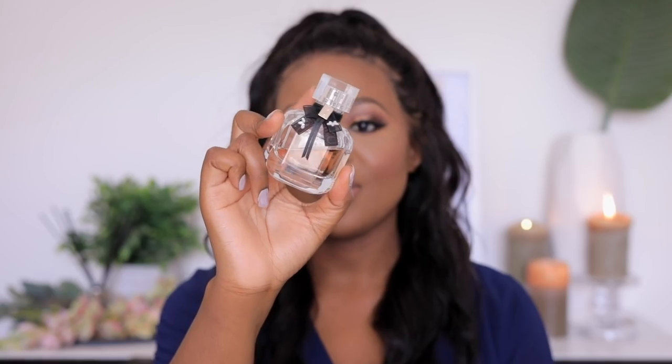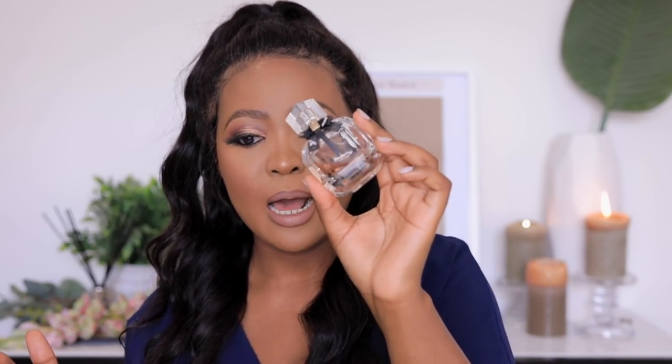This one is one of my favorites, because I think you tend to stand out with this one. I've not smelt a lot of people wear this one. I do have perfumes in my collection where a lot of people wear the same scent, so it's very difficult to stand out from a crowd when you wear one of those. So even though I wouldn't want to be like, oh guys, go get this one because then everyone's going to smell like me, this is one of the perfumes I would highly recommend if you want to stand out.